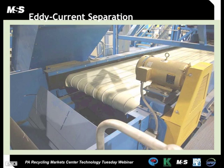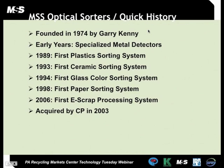So that covers the majority of mechanical or conventional sorting equipment that we use in the MRFs. And as I mentioned, the optical sorters would go after any of these pieces of equipment that I just briefly discussed. So on the next slide, we'll start with the part on the optical sorting equipment.